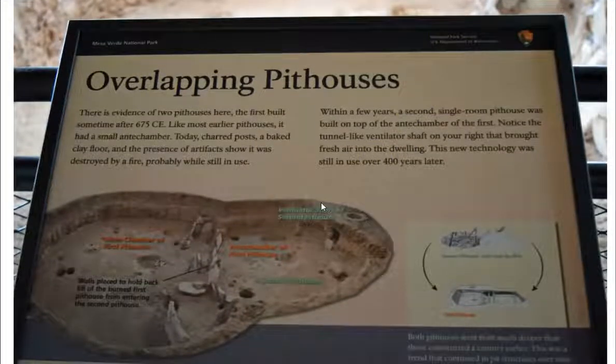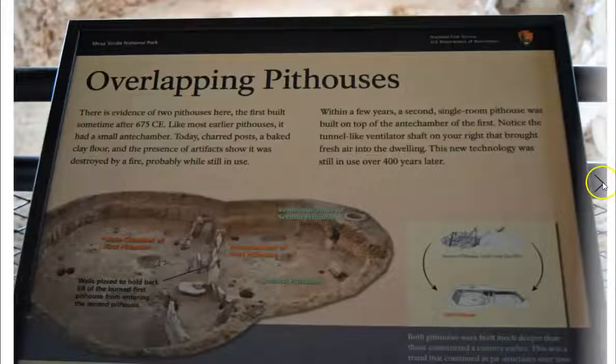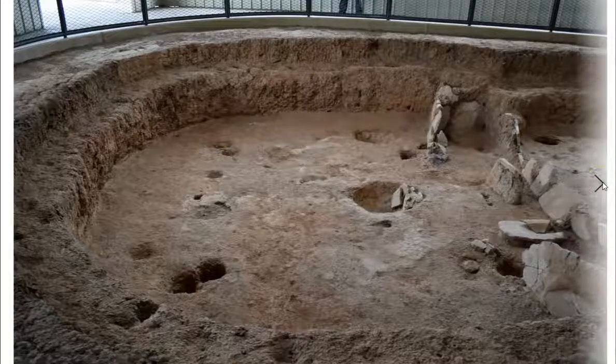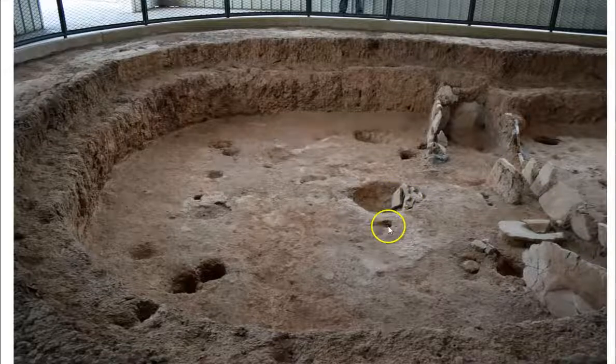They started to build a couple of pit houses right next to each other. So they, again, had a little entryway. They had a storage area. But then they built on. Maybe as their family grew, they built on. And as they were developing and getting better technology, they were building ventilation shafts. So this was really neat stuff. Let me show you some of the pictures here. And you had areas where they were grinding their corn, right here.